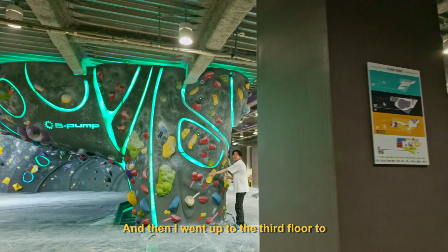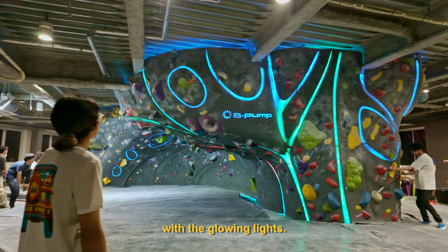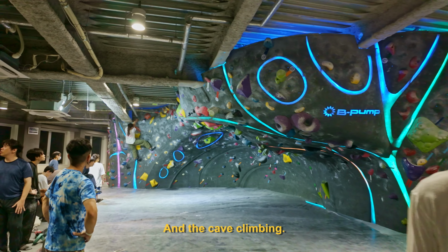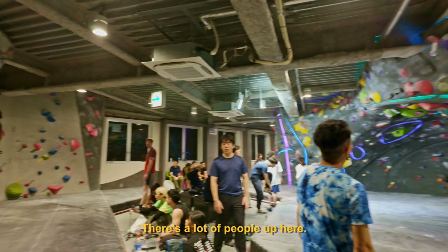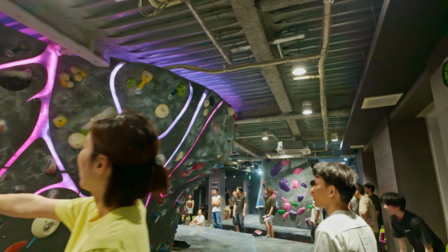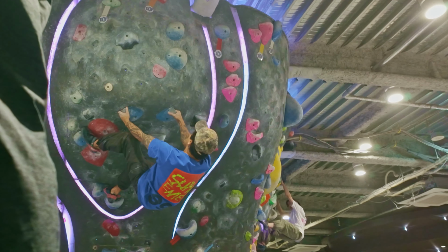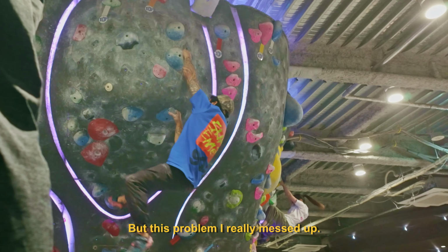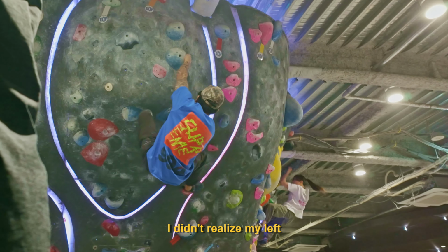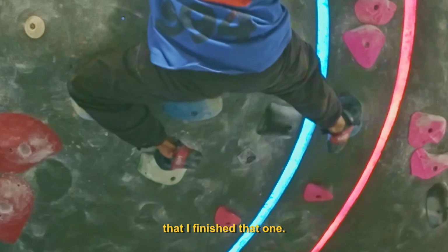And then I went up to the third floor to check out this area, which is really cool with the glowing lights and the cave climbing. There was a lot of people up here. As you can see, a lot of people blocking the shot. But this problem I really messed up. I didn't realize my left foot was on a white hold, so it doesn't even count that I finished that one.